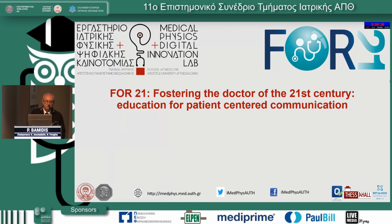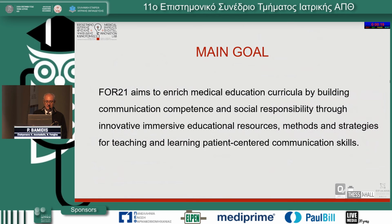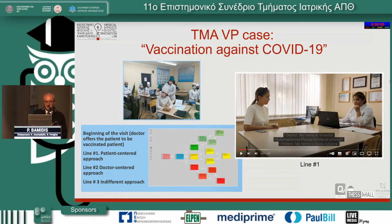Finally, another project that we coordinate is to foster patient-centered communication skills by enforcing problem-based and scenario-based learning and comparing it with standardized patients and the usual clinical skills practice. So the aim will be to enrich medical education curricula by building competencies around communication skills with patients, or social responsibilities, etc. And this is just a screenshot of how third-party countries like Kazakhstan, for example, work with us to co-develop these cases and provide elements for their own curricula based on what we have and what other European partners have.